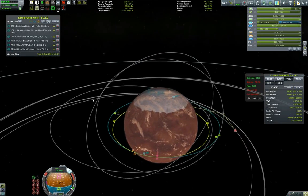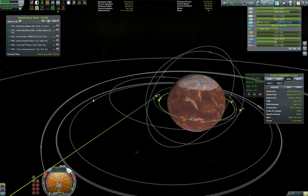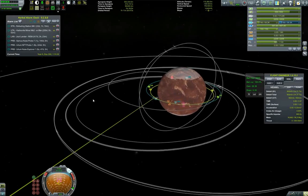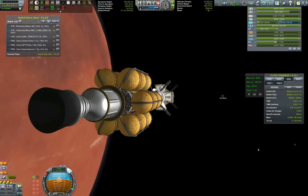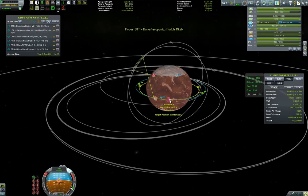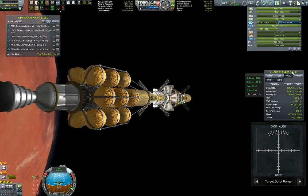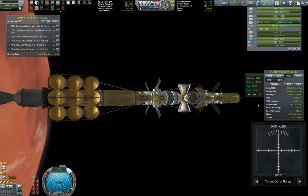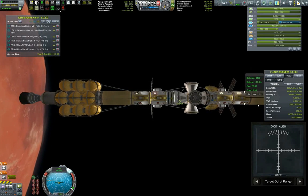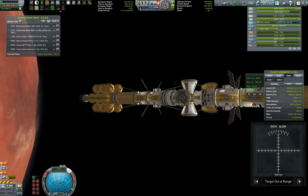0.2 kilometers encounter, only 200 meters, that's wonderful, and I am hoping for a nice and tight encounter. Let's see, target speed 78 meters per second. Let us quickly turn around to ensure that we can decelerate in time, and then we will be ditching our engine stage, or transfer stage, whatever.